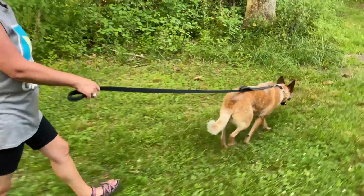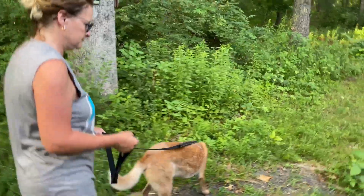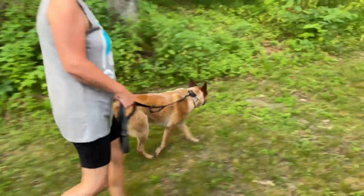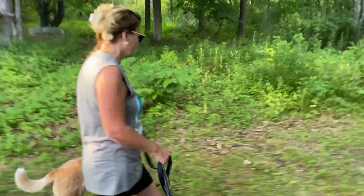He likes it when people give him French fries. Yeah, the people sitting next to us at the picnic table, the lady there was throwing him French fries with ketchup on them. He's not a very good catch though, so he was ending up with ketchup all over him. He doesn't care.